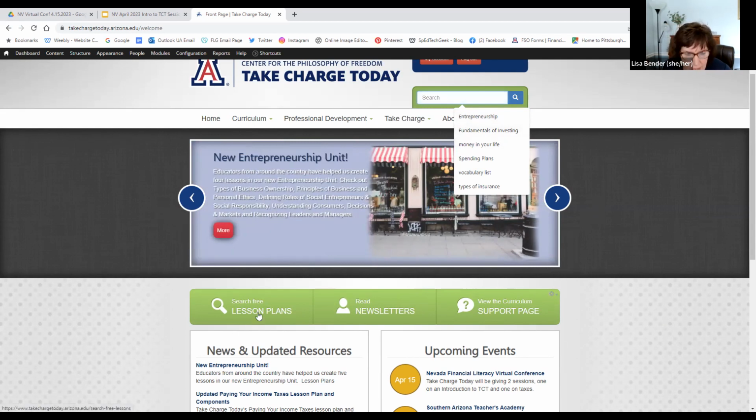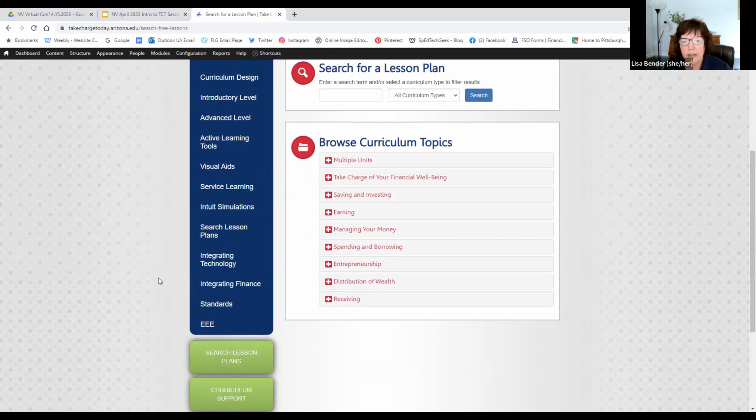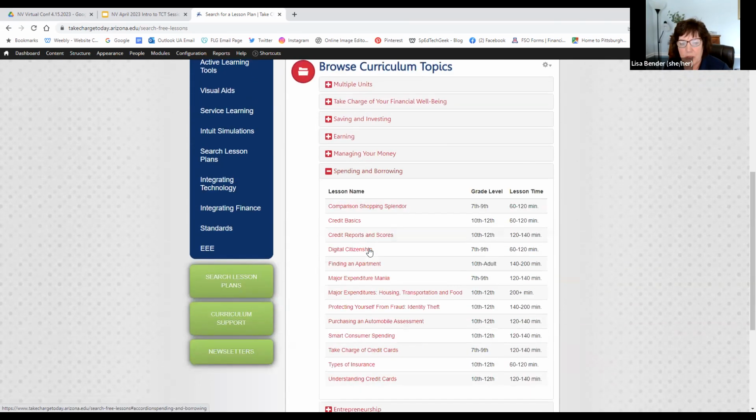But let's go ahead and take the broader approach, and we're going to look at our free lessons. You can see here, browsing curriculum, multiple units. These are our active learning tools. There are 8 different units of study with lessons underneath each one. So we just went through major expenditures.